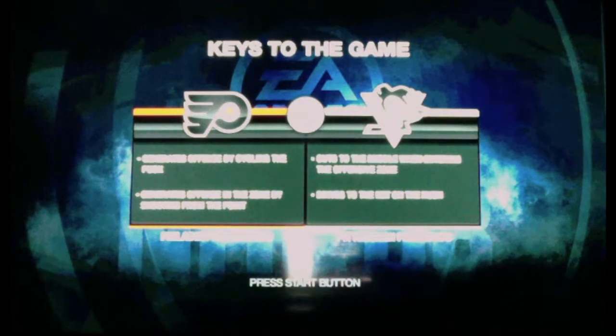To the Mellon Arena we go for the start of this game between the Flyers and the Penguins. The winner will play against the Carolina Hurricanes in the conference finals, and the loser, well, they'll be enjoying the offseason in Tijuana, at least until it's time to start training for the new season.